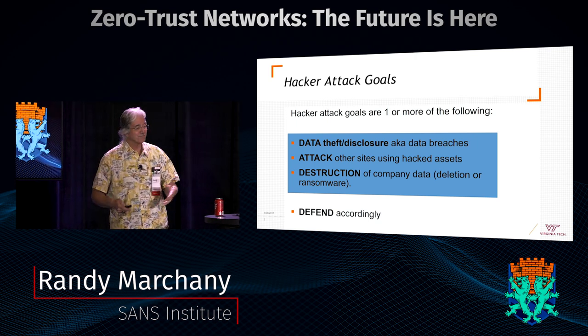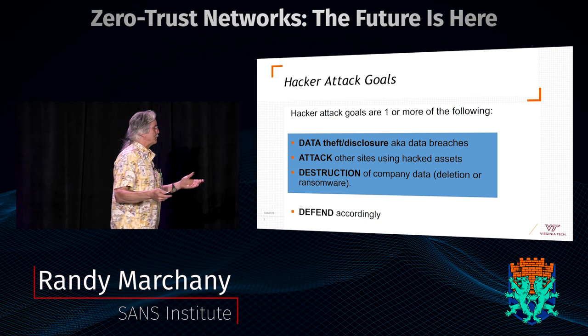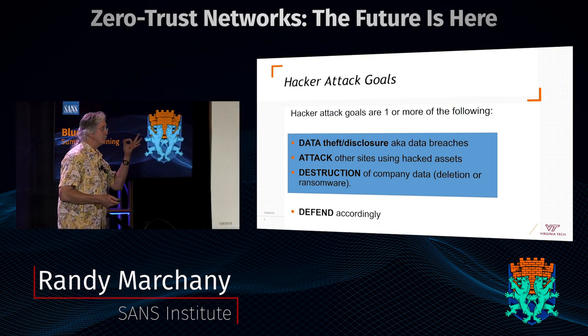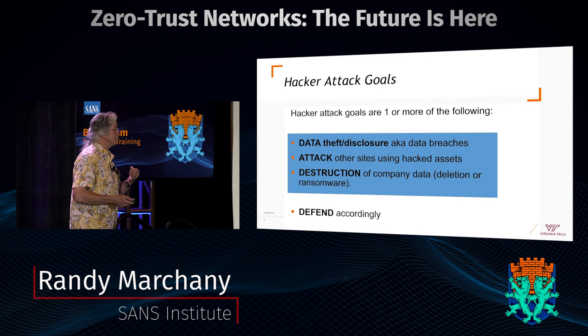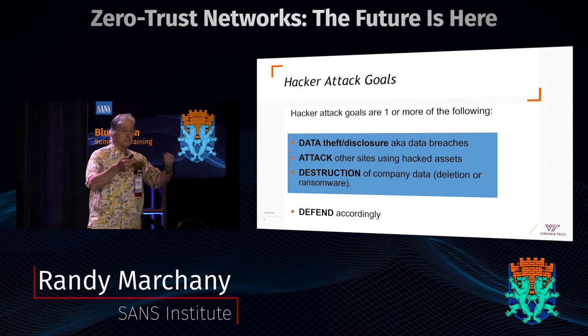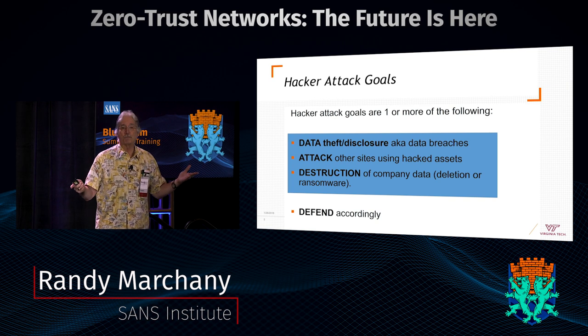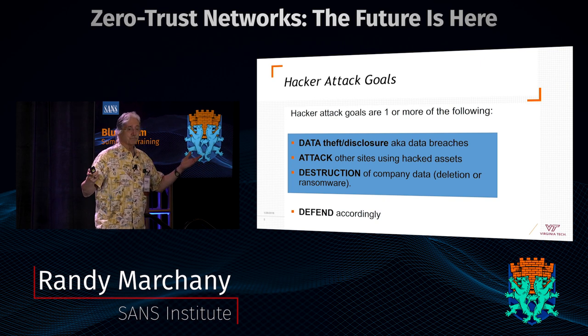But in the past 30 years, looking at all the attacks we've seen, it comes down to these three things. They're either after our data, sensitive data, as you mentioned, and they either want to destroy it or they want to disclose it. Or they want to use the machines that they pop inside your network to attack other sites, the attribution problem. Anyone else think of anything else that they've done? It comes right down to that.